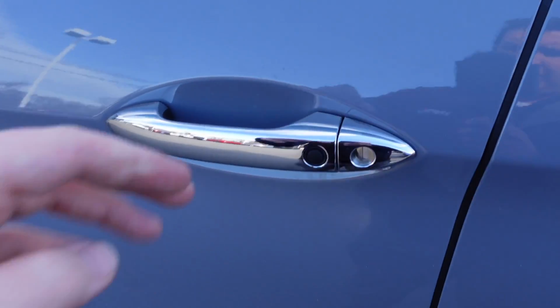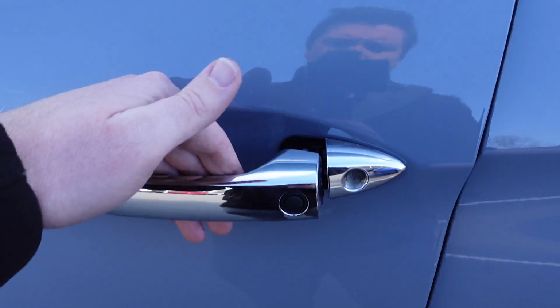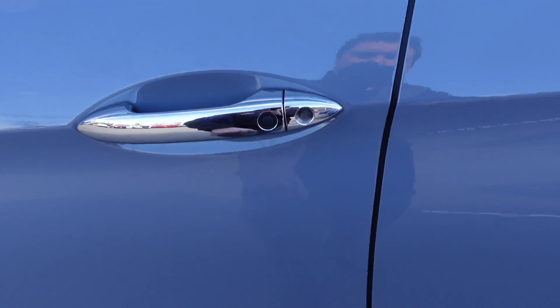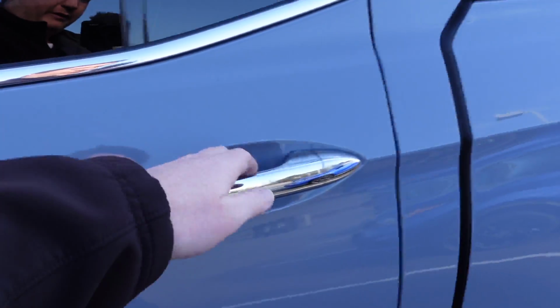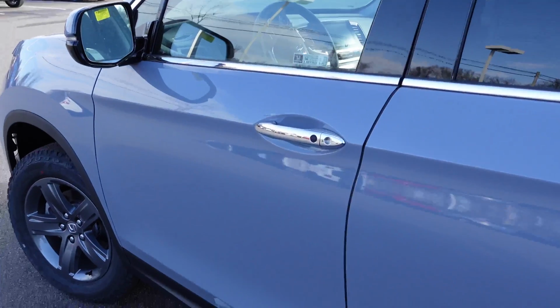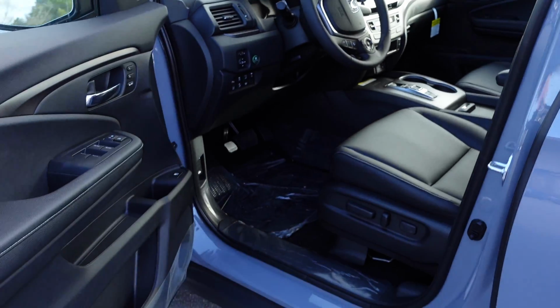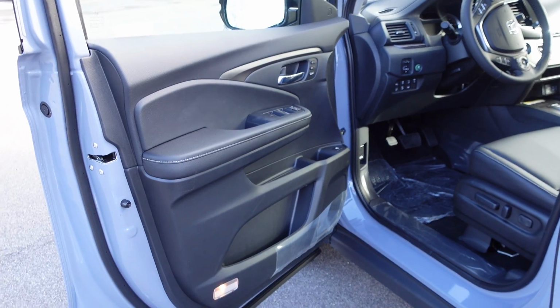It also has intelligent key access, so putting my hand behind the door, I can open the door without having to take the key out of my pocket. I can also lock the door, which will lock all of these doors and the gas cap. Can't open the gas cap with the doors locked and protect you from getting anything stolen. And like I said, then once you walk up, just put your hand behind the door and it's open. Very nice. Smart key access there.